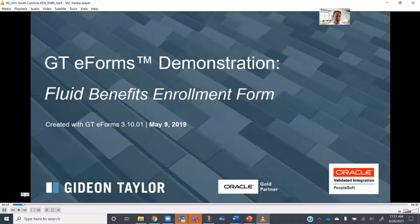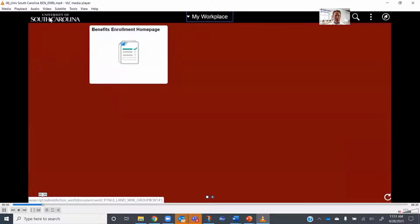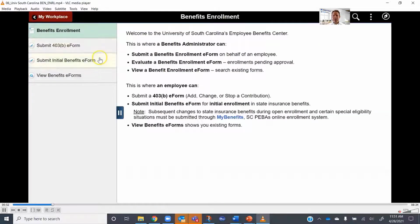So this is going to show you an example of a fluid benefits enrollment form that we created with the University of South Carolina. They've implemented literally dozens of eForms for HCM automation over the last few years. This is one example of a really intelligent, highly dynamic form that all of their employees are using. They use this for annual enrollment as well as ongoing enrollment for new hires. So we're going to go ahead and submit an initial benefits eForm.